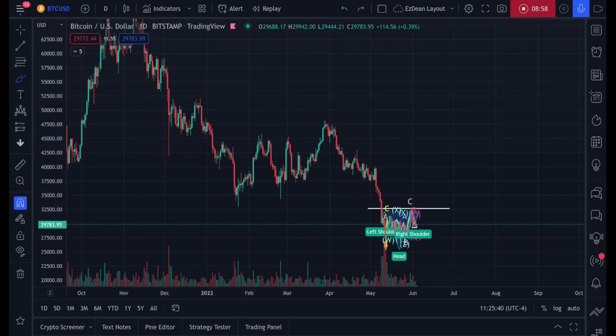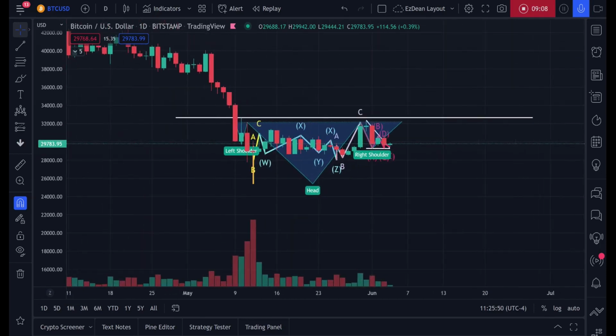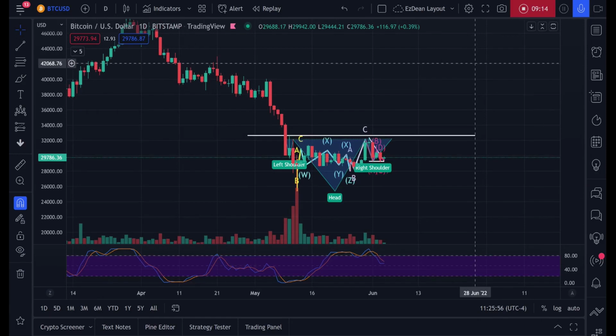Okay, the next thing I want to show you is this. Okay, why did I start the video off saying that it's highly likely that we're going to get a breakout at some point soon? Here is why, okay? I'm going to turn on my stochastic RSI indicator. I want to show you all the time frames.